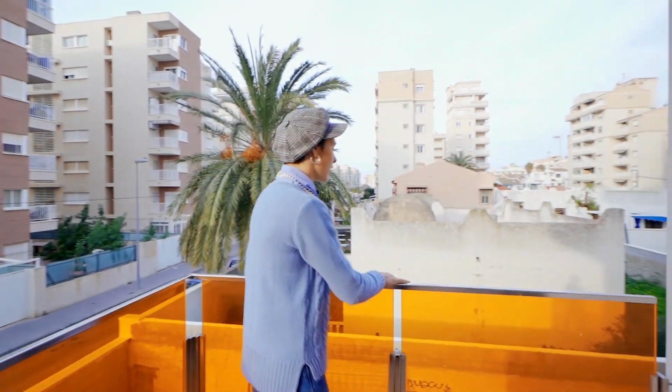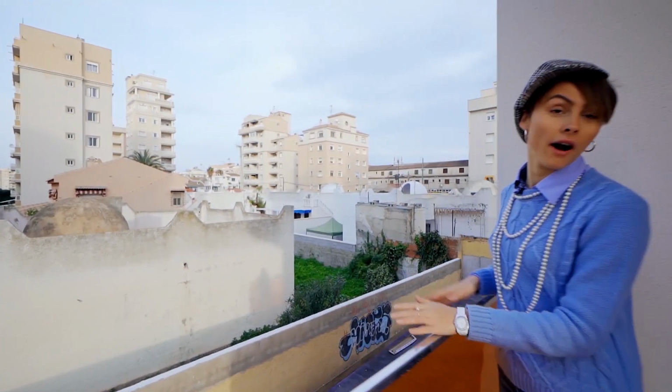Over here are the parking spaces. Well, there are 4 parking spaces here.